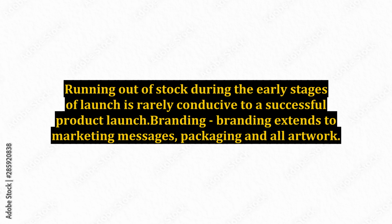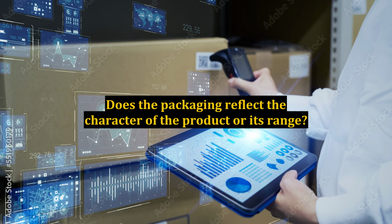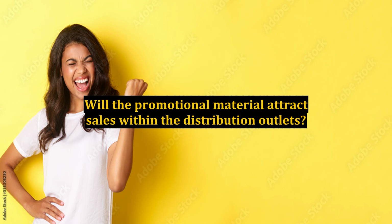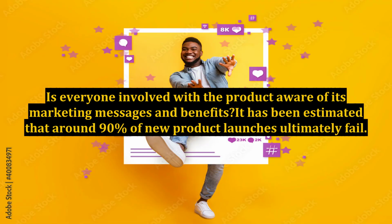Branding: branding extends to marketing messages, packaging, and all artwork. Does the packaging reflect the character of the product or its range? Is it appropriate for the target market? Will the promotional material attract sales within the distribution outlets? Is everyone involved with the product aware of its marketing messages and benefits?